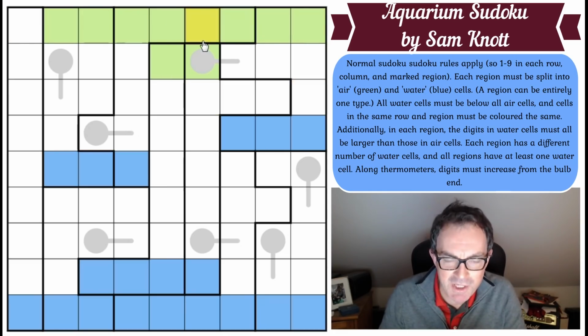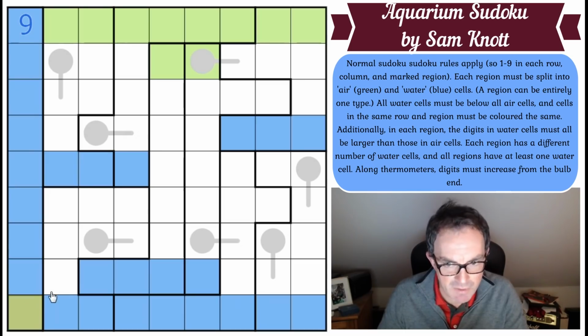Well, you can never put 9 in green because you can never put 10 in blue. That's the easiest way of thinking about it. So where does 9 go? It must be here, and that's a 9. And that tells us that this region is entirely blue, and therefore it tells us where the 1 goes.